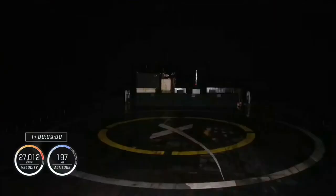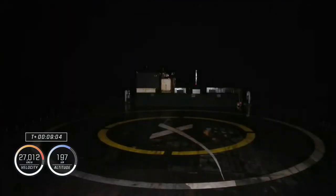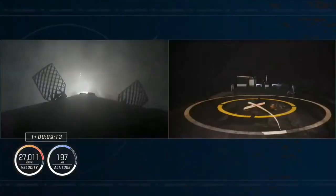MVAC shutdown. Stage 1 landing burn. And there we heard the call out indicating that landing burn. Dragon, SpaceX, we have a nominal orbit insertion. Great news there for SpaceX. Dragon copies nominal orbital insertion.